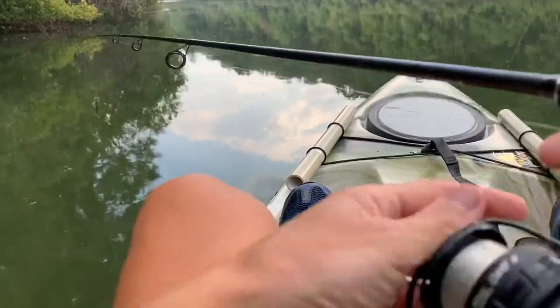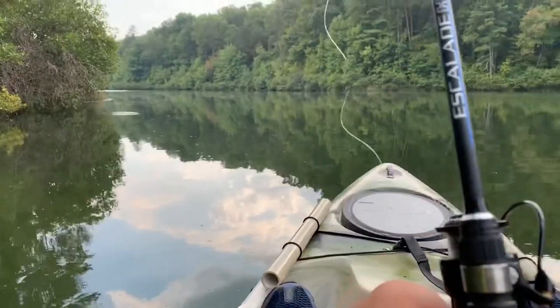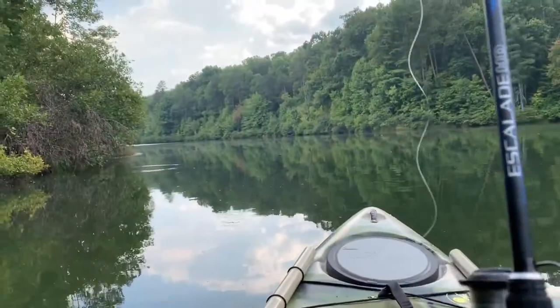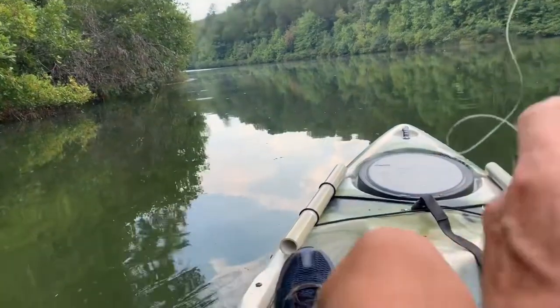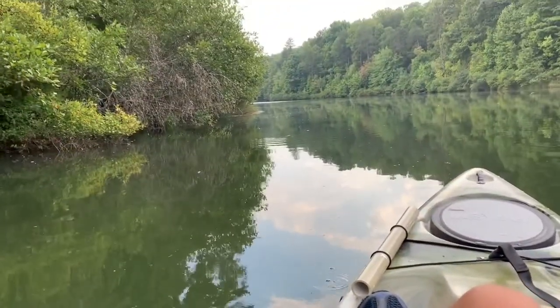But I can definitely tell we're starting to get closer to fall. It feels really good right now. It's still pretty warm, don't get me wrong, but it's not blazing.